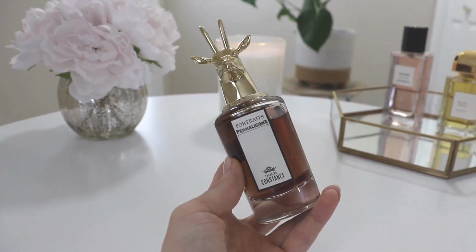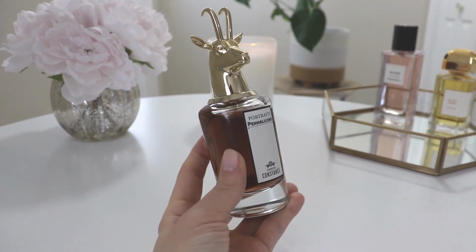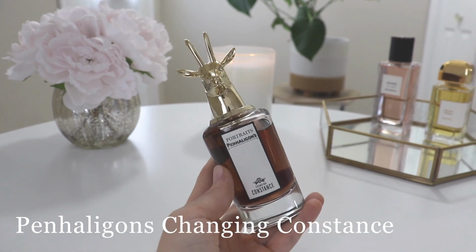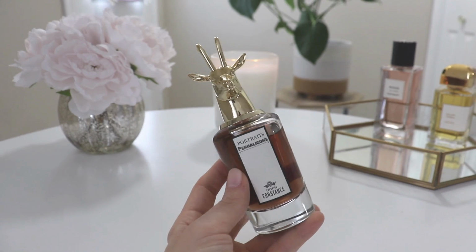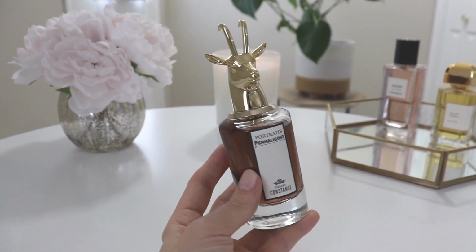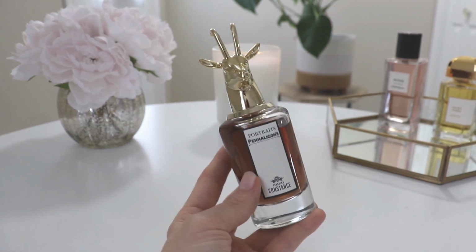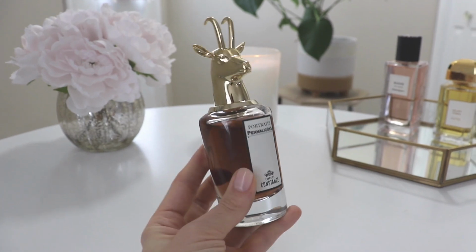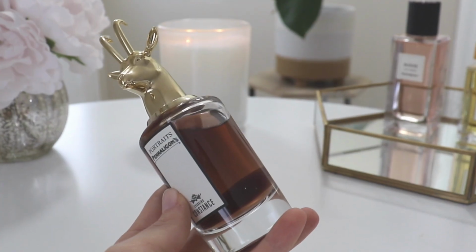So the next one, you guys, is from Penhaligon's, and this is my first Penhaligon's fragrance, so I'm really happy to finally have one. This is Changing Constant. I have had this on my wish list for a really long time. I just never bit the bullet because I'd heard mixed reviews about the performance. Actually, not mixed. Pretty much everyone says the performance is not great, and they're right. I will tell you right now, the performance on this kind of sucks a little bit.